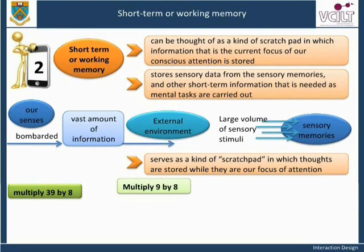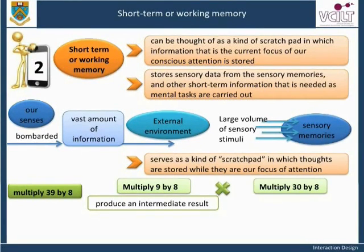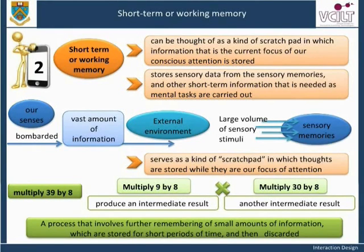Multiply 9 by 8 to produce an intermediate result. Remember the 30 and 8, and multiply them together, producing another intermediate result. The two intermediate results must then be remembered and added together, a process that involves further remembering of small amounts of information which are stored for short periods of time and then discarded.